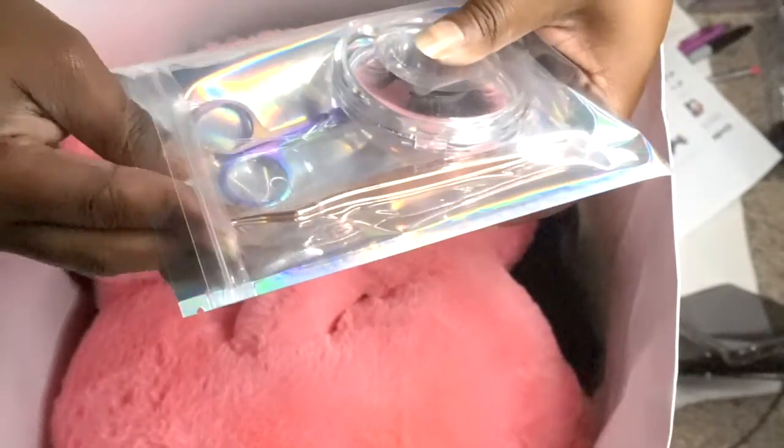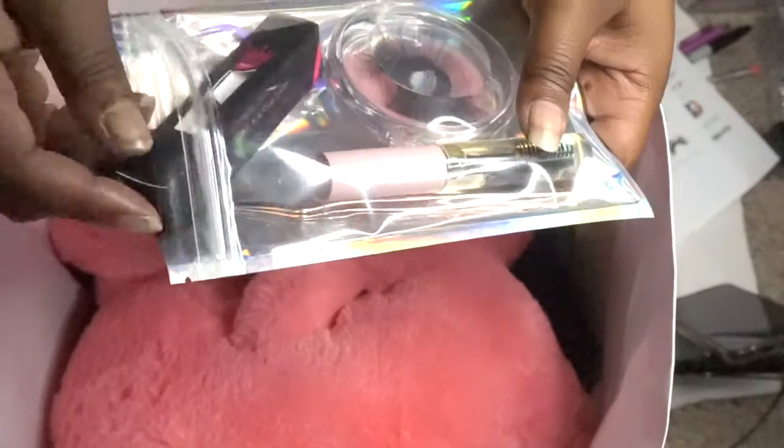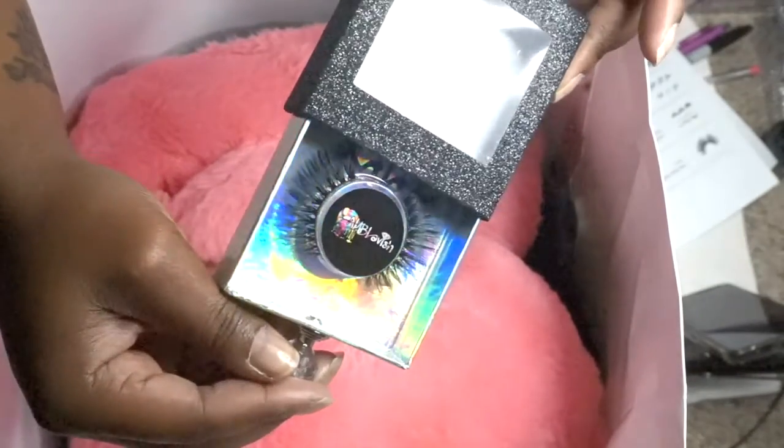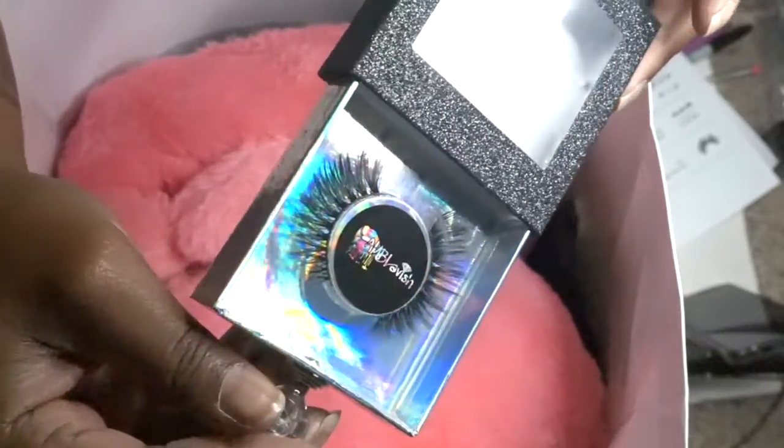Our branded tweezers, just like that. Our eyebrow and eyelash serum, and then our glue. She also got the She's Glam lash kit in Kayla, which Kayla looks like this. Their everyday type of look.